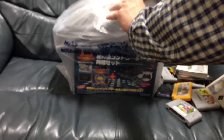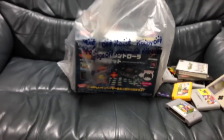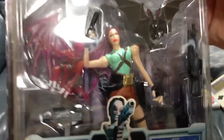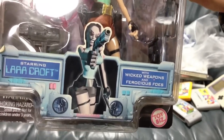This is a toy. I don't know why I'm buying all these toys. At some point when I get my game room functional, I think I want to hang these on the wall, because they don't take up that much space. Like, they don't protrude that much. This is $4, basically. This is a Tomb Raider toy. It even says, Video Game Superstars. Eidos presents Tomb Raider. Lara Croft, with wicked weapons and ferocious foes.